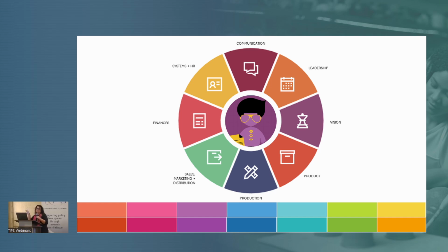And this cycle, or this wheel that we use, informs a lot of our processes of engagement with our members. We're a membership-based organization. We have 7,000 members around the country. And it covers all aspects. I don't know if you can read it, but vision, product, production, sales, marketing and distribution, finances, systems and HR, communication and leadership. All elements that it takes for an individual entrepreneur or business owner to drive their business.